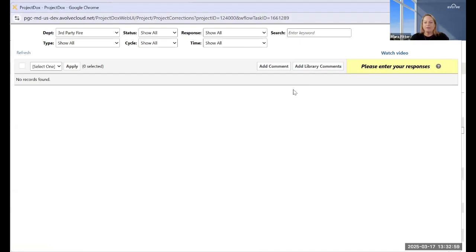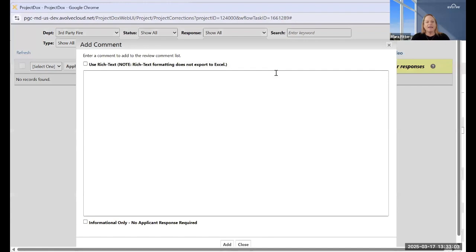Actually, since we're right here, let's go ahead and do this. Add comment. When I click on the add comment button, it allows me to add a comment. This comment is not tied to any particular file. It's not tied to any particular place. I'm going to call it a word comment, so a comment that is an overriding or an umbrella type comment. Let me see if I can make up a fire type comment. All rooms require smoke detectors.